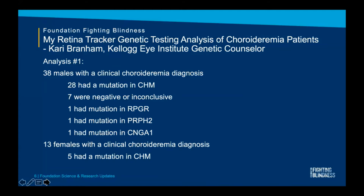Now, another 7 were considered to be negative or inconclusive. And that still occurs in somewhere between 25 and 30%, maybe 35% of patients who get genetically tested. We simply don't get a definitive answer. And that happened in 7 of these 38 males. So they still might have CHM as their underlying mutated gene, but sometimes the mutations are difficult to find. They could be deletions or intronic mutations that just didn't get picked up in screening. Or these folks could have mutations in a different gene that weren't identified. So inconclusive truly means inconclusive. We're still not sure what these folks have.